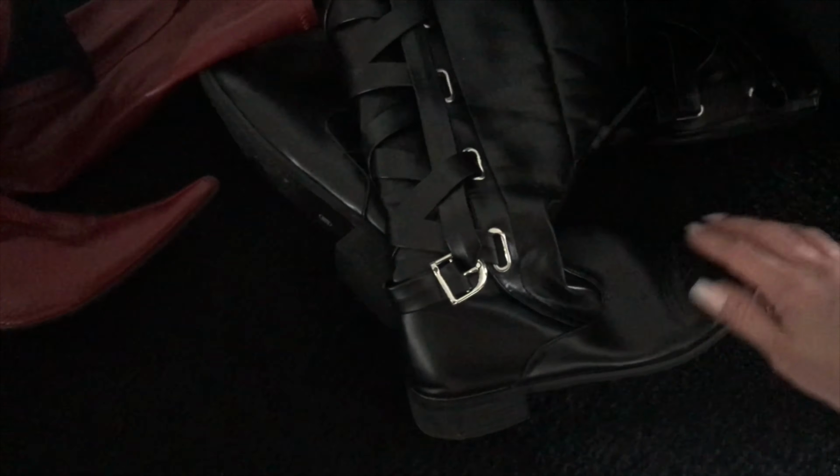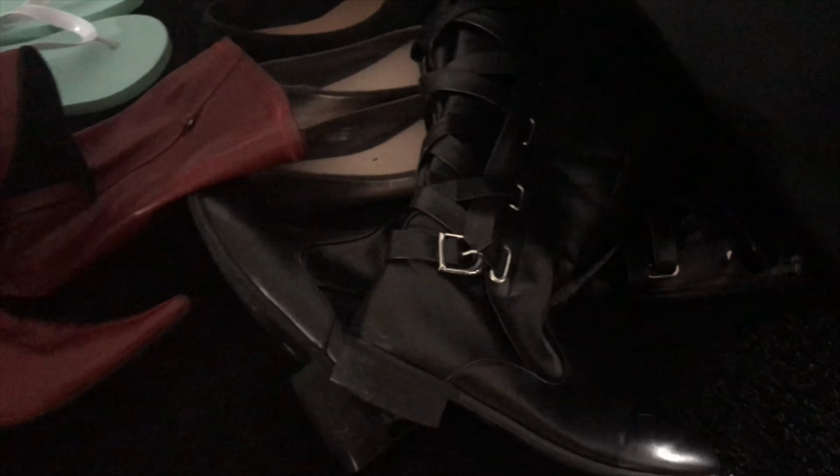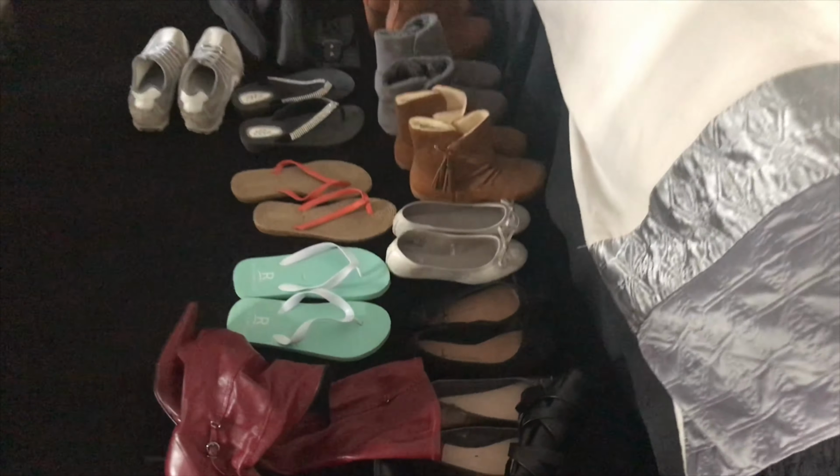I used to wear these, really pointed, they used to make my feet look massive. And I really like these, but again, they look plastic. And every time I wear them, I just think, they're not leather, are they? So that's all the ones I'm getting rid of.